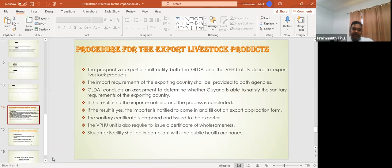If the result is yes, the exporter is notified and he's advised to come in and fill out an export application form. The sanitary certificate is prepared and issued to the exporter. The Veterinary Public Health Unit is also required to issue a certificate of wholesomeness. What basically happens is that meat falls under the ambit of the Veterinary Public Health Unit, and they would issue a certificate stating that the meat is fit for human consumption, it's free of any chemicals or antibiotics, and so on.